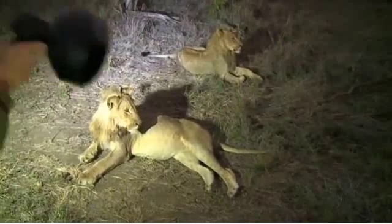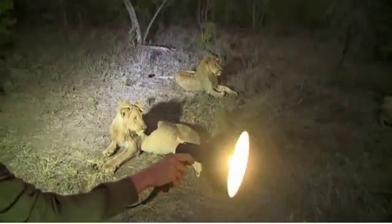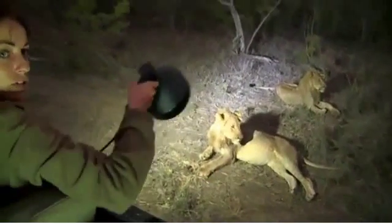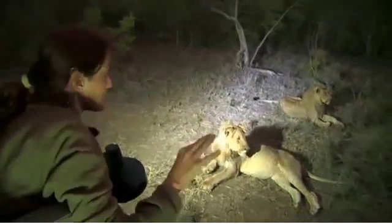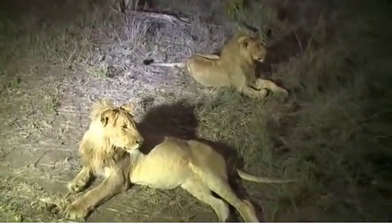Let me just see what that female's looking at. I can't see anything. I need to distract whatever it is. She's not too intent about it, so it's definitely not a leopard. She's just looking off in that direction every now and again. She might have decided to move away.